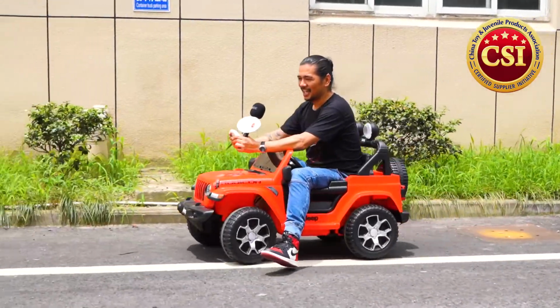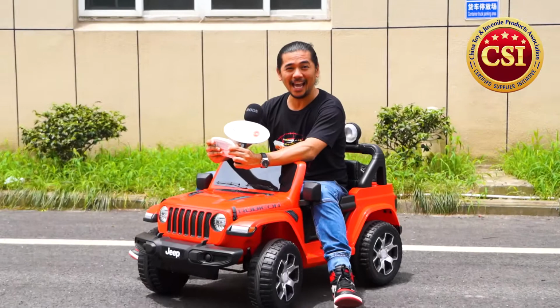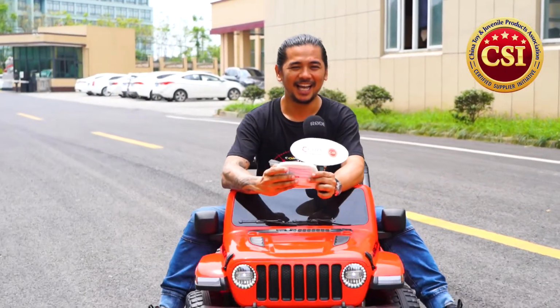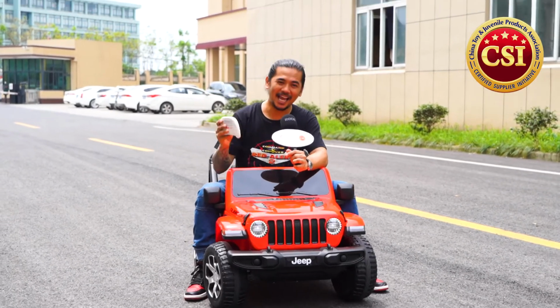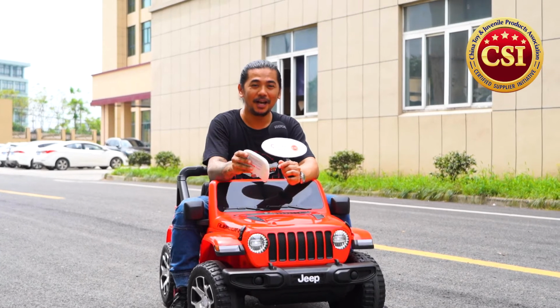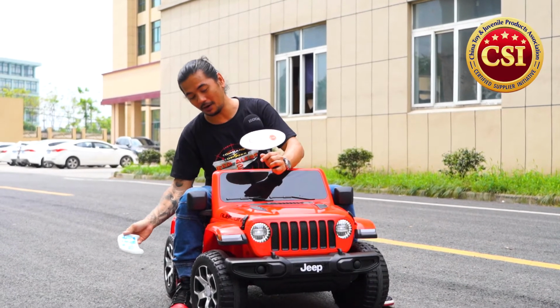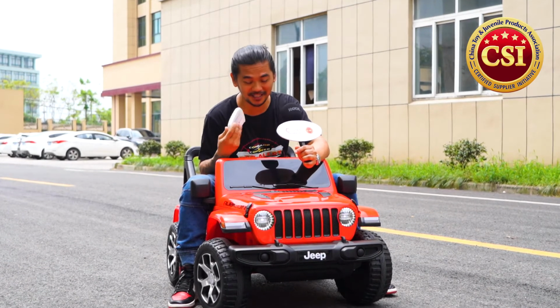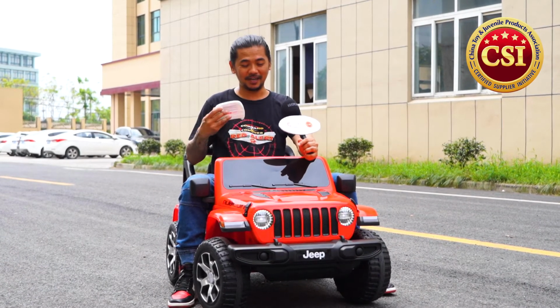There you go. A big adult like me can actually ride this thing. I think it already passed, because my weight and the operation of this Jeep, this electric or battery-operated ride-on car, actually passed my specific test. And of course, I'm not a toddler, right? It can load the weight.